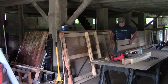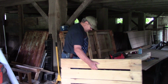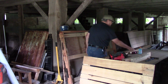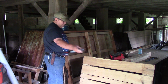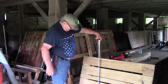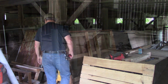This will make a good top for it. Don't have to cut anything, I'll just use that. Because that is 47 inches by 36 inches, so that'll leave 6-8 inches around.